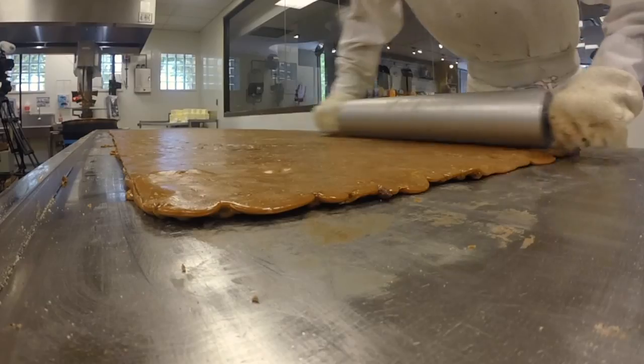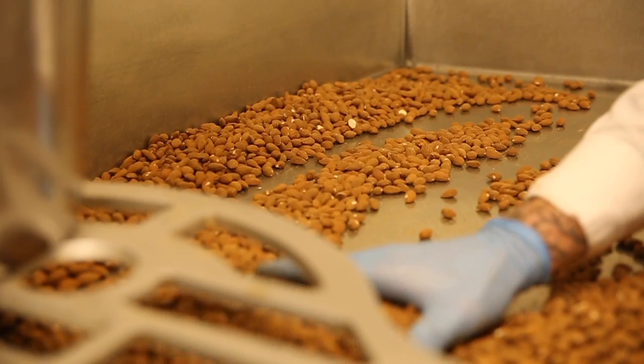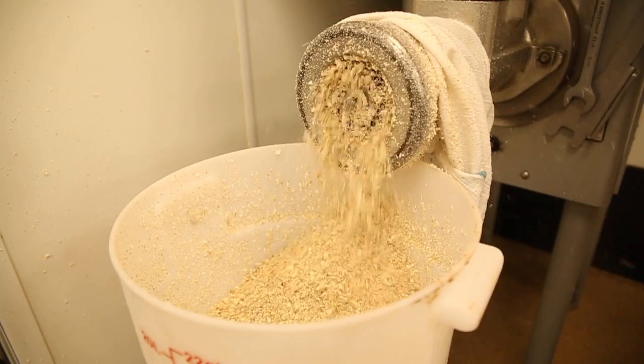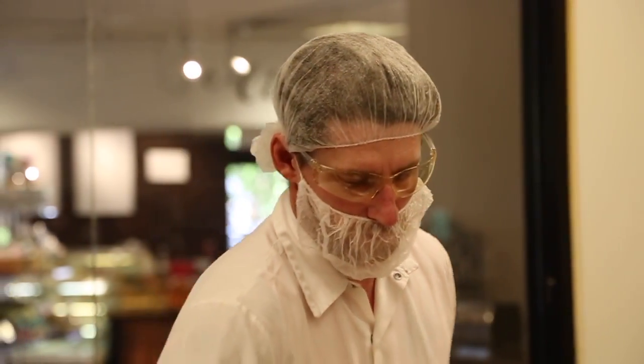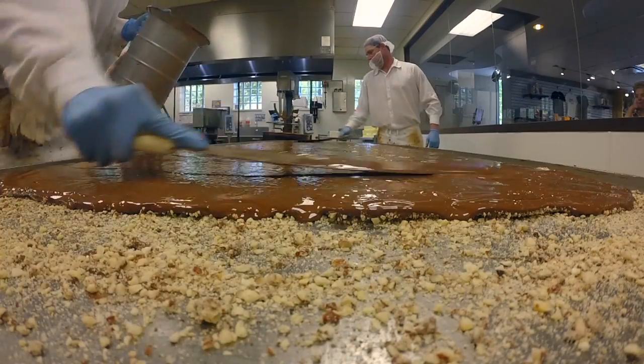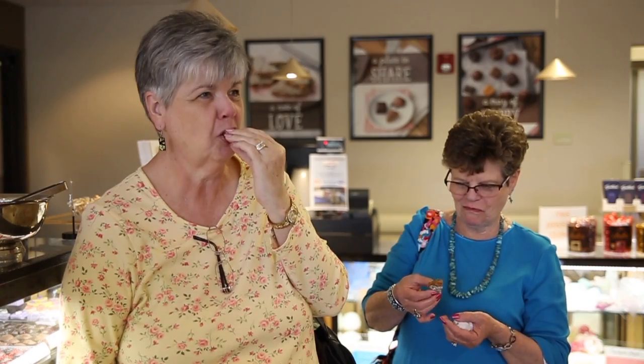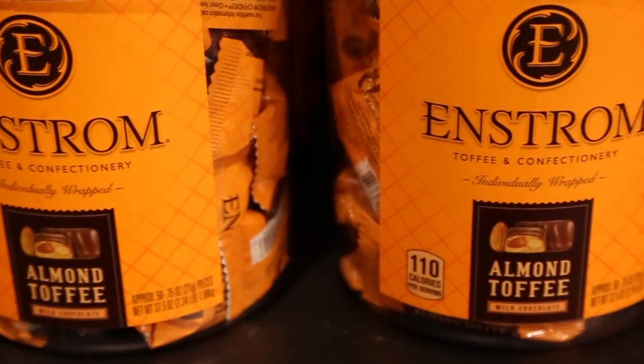It's then spread out and rolled out. Then they coat it in a blanket of milk chocolate. And finally, it gets a thick dusting of ground nuts. And just when you think it can't possibly get any better, they flip it over and do it all again. Our toffee is tender to the mouth, so when you bite into our toffee, you don't break a tooth. It doesn't stick to your teeth. It may not stick to your teeth, but it sure does stick with you.